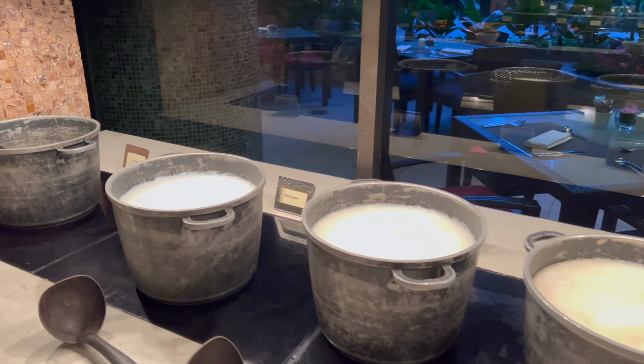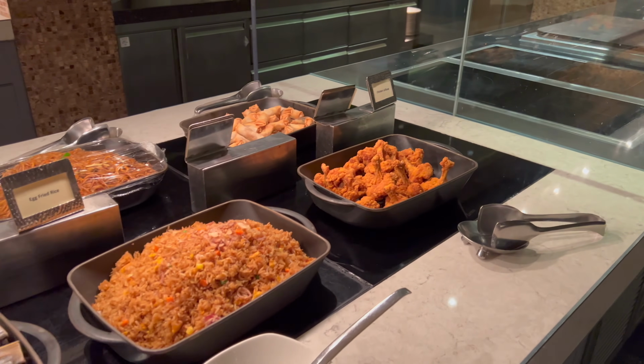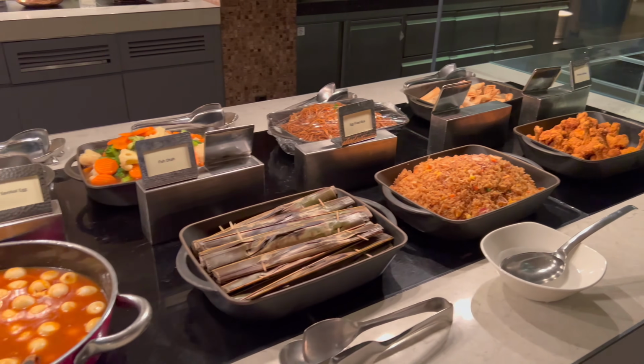All in all, in Singapore, a hotel like this needs to please a wide array of palates, and for breakfast at least, they've done it quite well.